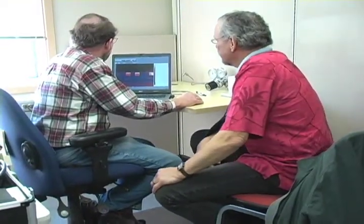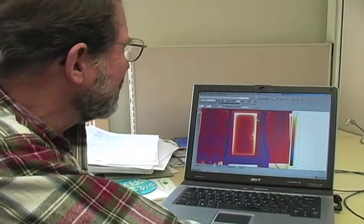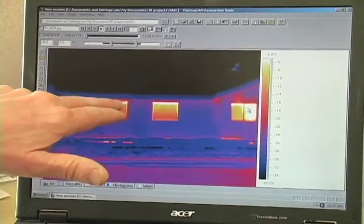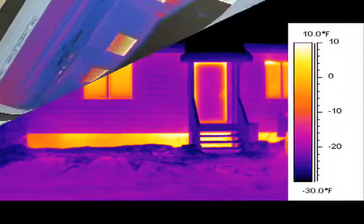With the thermal scan and blower door test completed, I sat down with each party to see some of the results. First, Jack Schmidt and I went over the thermal camera images at his office. Dark spots on the thermal images represent cold areas, while light spots represent warm areas.